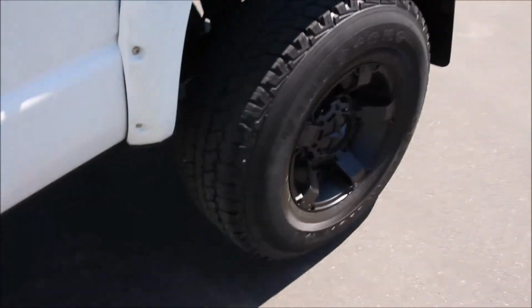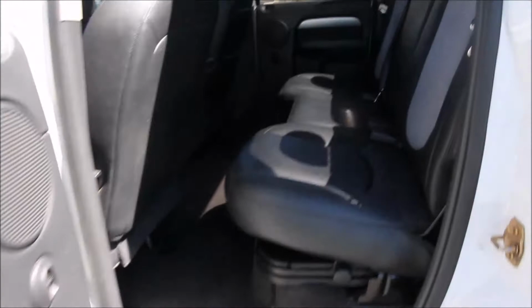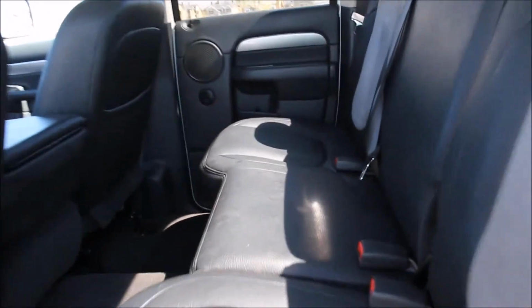And you can be the next owner of this extremely nice 5.9-liter Cummins turbo diesel engine. The miles you see are the actual miles on the truck at the time the listing was created. This Cummins is a Carfax certified two-owner pickup. It has never been smoked in, and again, it has a clean and a clear title.